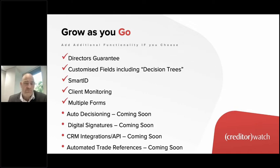Multiple forms. So if you've got multiple businesses running off a single CreditorWatch application, you can have both of those. You can have different forms with different logos off the same product. So again, just trying to simplify it so you've got one point of access.